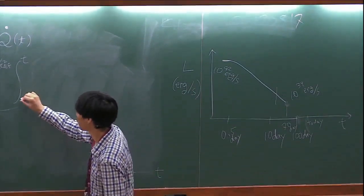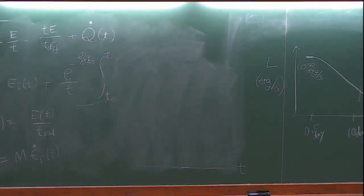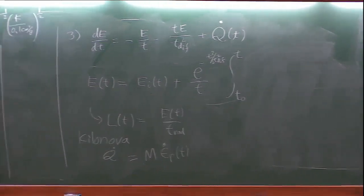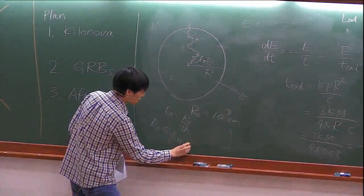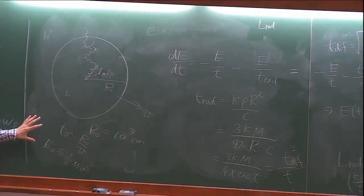Oh yes, t0. What is t0? This is sort of arbitrary, but if you specify your problem, for example, I can say this ejecta is produced at the radius of R0, which is 10 to the 7 centimeter. And because then the expansion velocity is already v, t0 is about R0 divided by v. And E0, you can see how much internal energy this gas initially has. It's up to the kinetic energy. So this is sort of a debated argument, how you specify the E0 and t0.